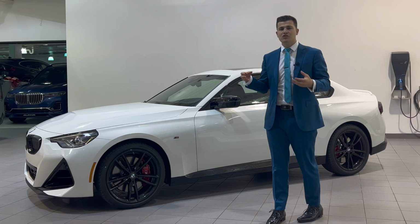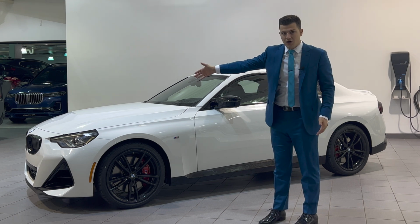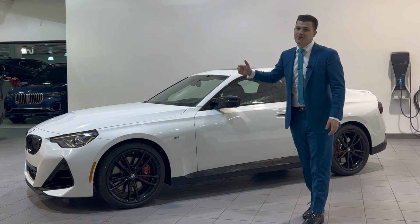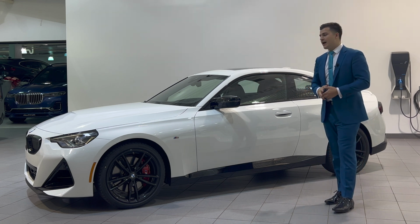I love the 2 Series because there are so many things exclusive to this car. You won't find this grille on another BMW. You won't find these headlights on another BMW. You won't find Thunder Night Metallic on another BMW. You can only get those on the G42 platform.